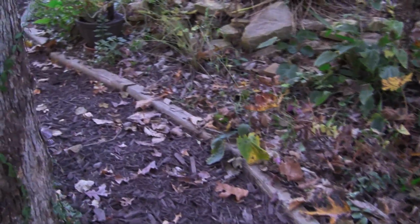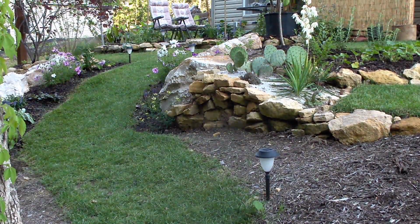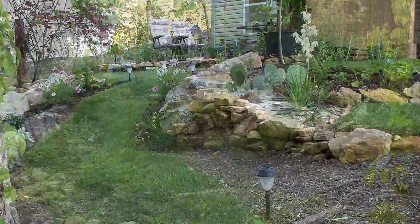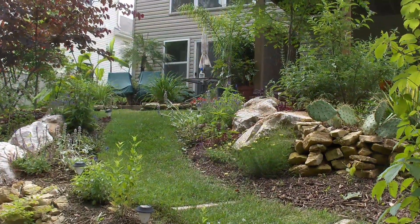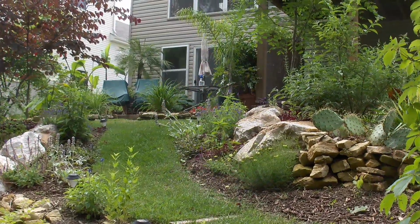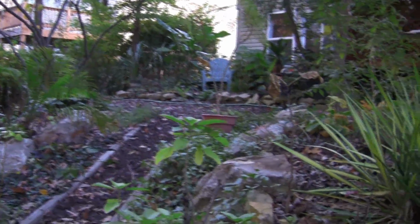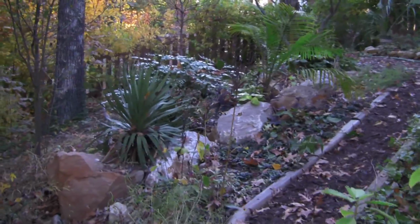Continuing up the pathway. This is what it looked like about 7 years ago, when it was still light enough to grow grass and light-loving flowers. They're long gone now because now it's deep shade because of all the tree cover. That's what happens when you plant trees.